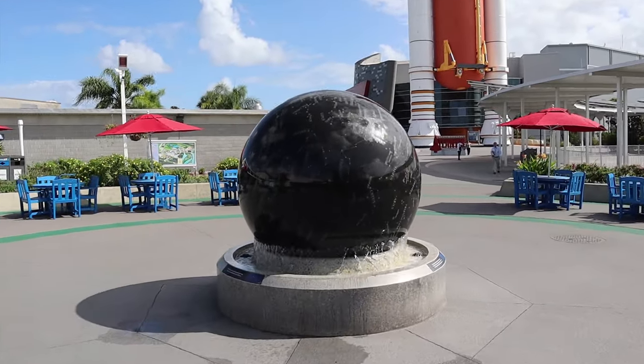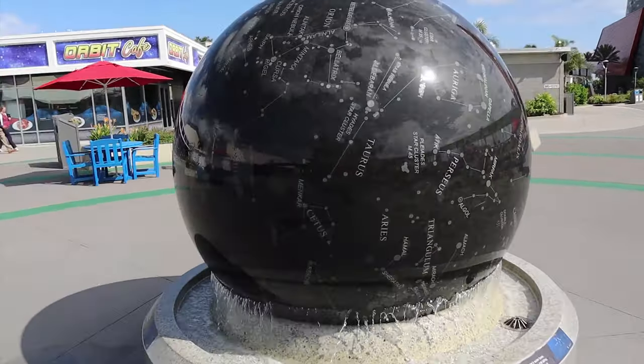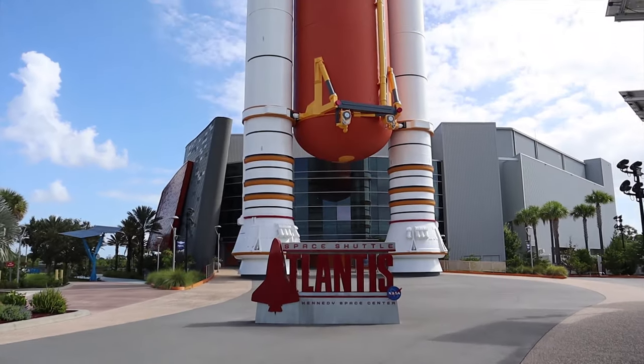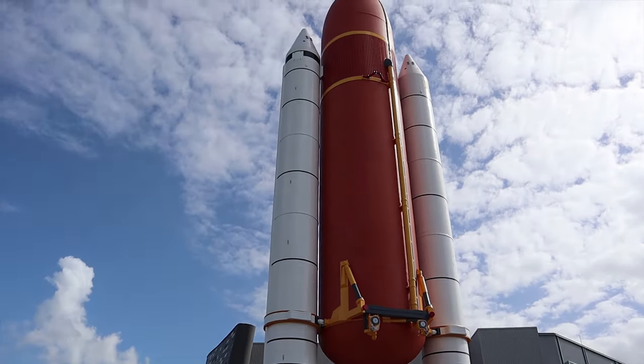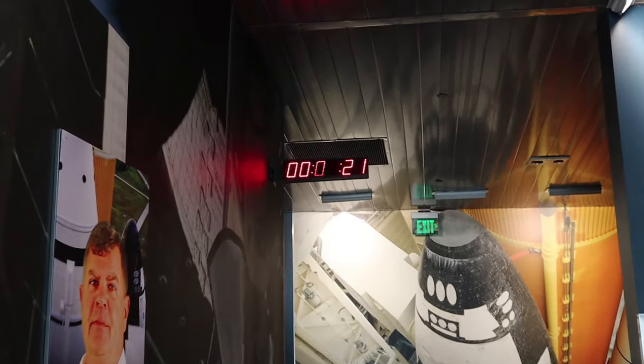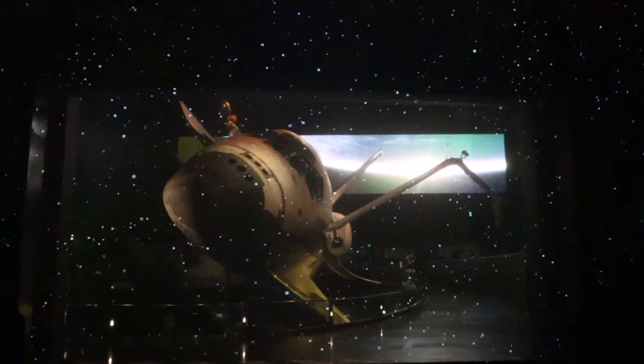Head over to the Atlantis shuttle before it gets too busy, because that's always busy. There's usually crowds of people here. Are you going the right way? Yes, it's that way, I remember now. Six minutes till we can go back in, and then I'll show the Atlantis.